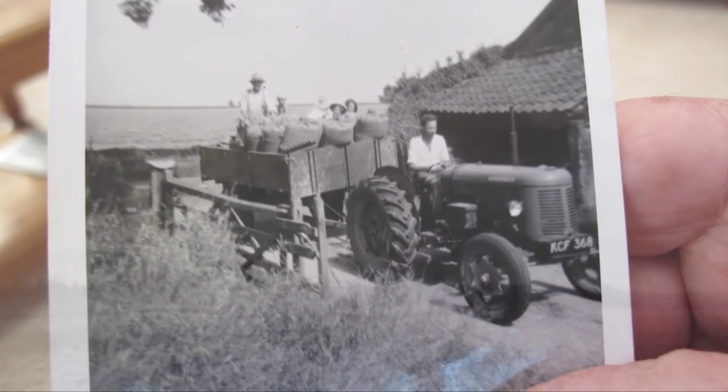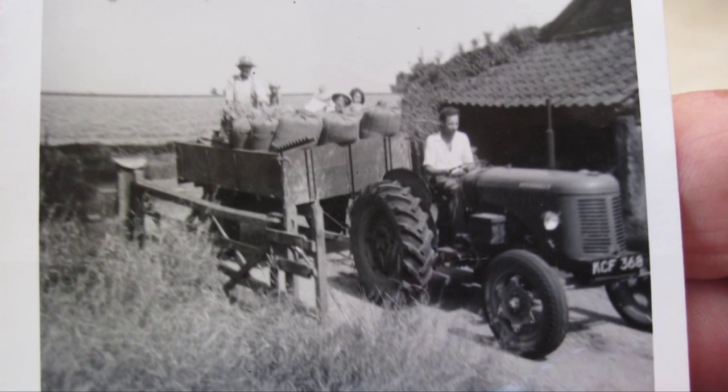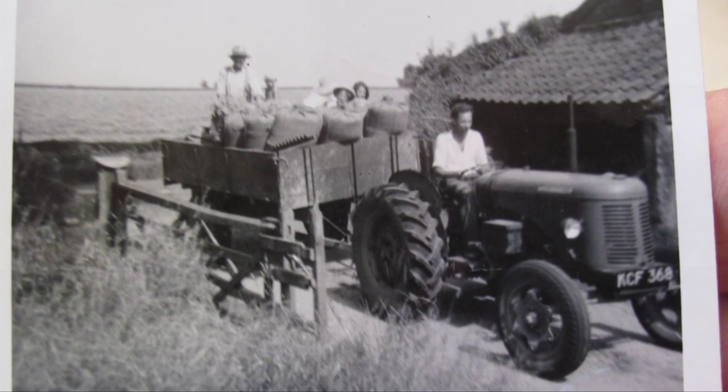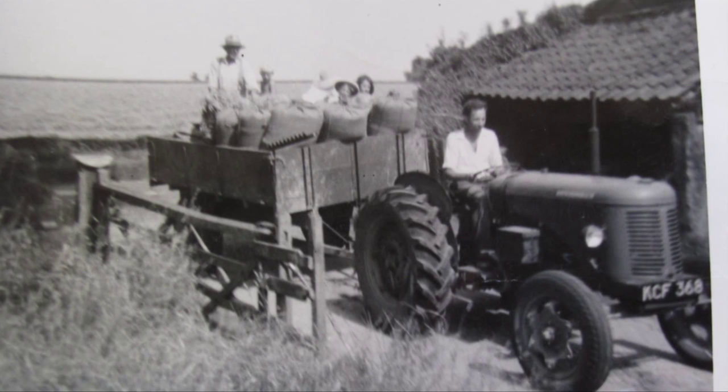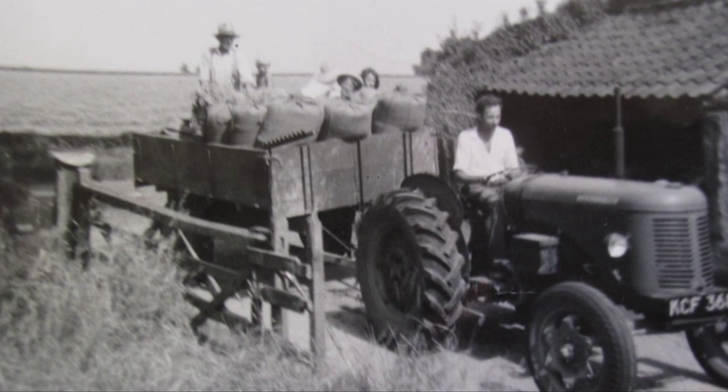On this picture I'm looking at now, it shows the 30D pulling a two-wheel trailer, and this must have been in the early 1960s, something like that. It's possibly barley, and it would have been 16 stone sacks, loaded into the trailer, brought back and stored in the barn. My father's on the trailer with the children.